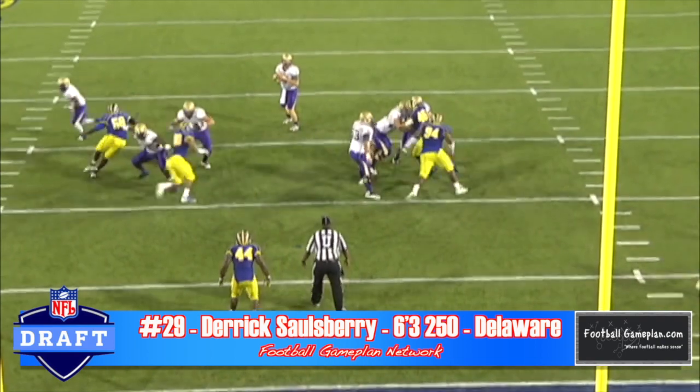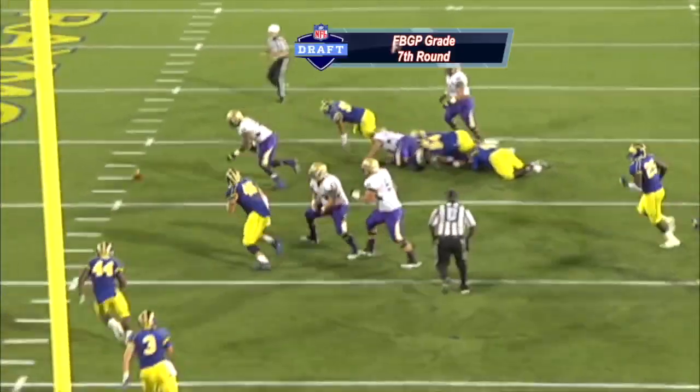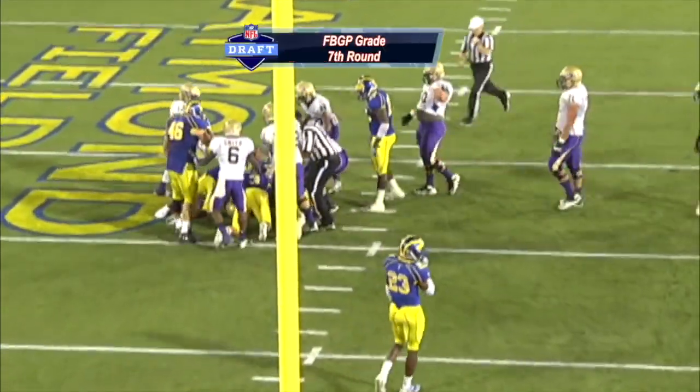But I would like to see him develop a little bit more variety in his pass rushing moves. But I think this is a guy that can excel on both kickoff and punt coverage units very early as a pro.